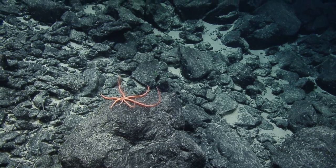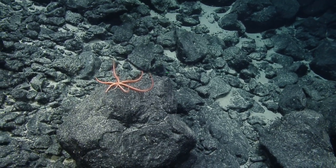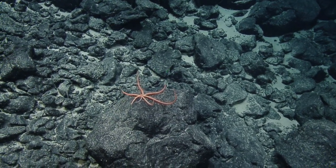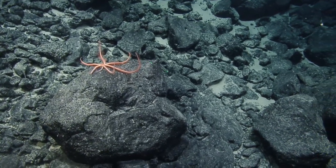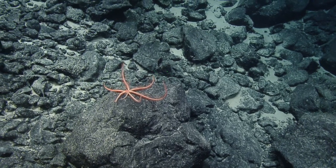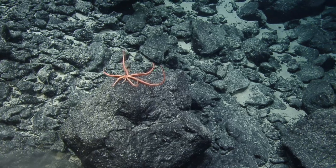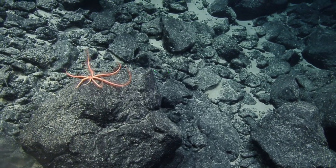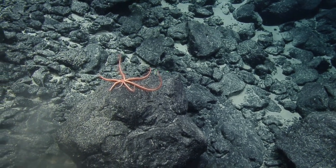It's always interesting how they lose these, because I've never seen any other animals interact with Brisingids in a predatory way. They could just as easily autotomize their arms, which is the process of animals sacrificing appendages to either escape a predator or for some other reason. Maybe they have a parasite. That's not uncommon.